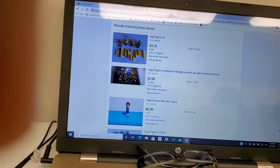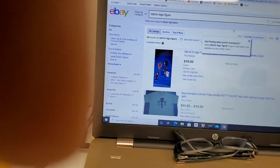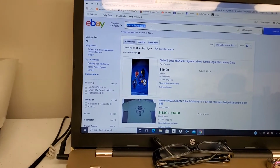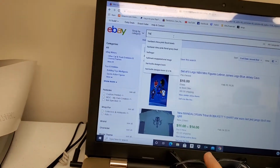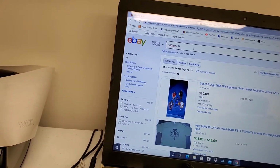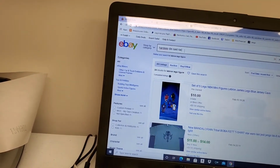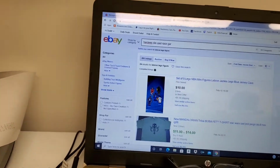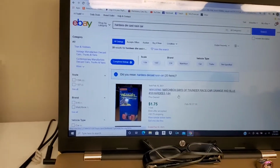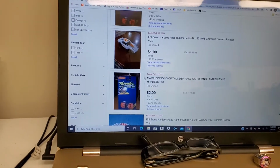Hardee's die cast car. Let's see. I'm not used to working a computer. I do everything on my phone. Race car. Let's see what comes up. Days of Thunder, right there it is. There's a nice one.